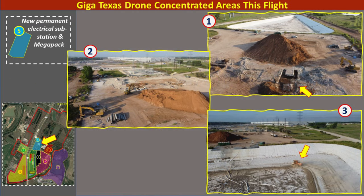And the final area I want to highlight today is the demolition work on the north end where the old bag plant used to be. Photo one shows how that's cleaning up, and the arrow shows where the tower used to be. They're excavating down deep to remove the footings for that. Photo two shows you an overall look at how that appears. And then photo three shows that they have these machines cleaning out the bottom of the pond, and this is in preparation for demolition work.